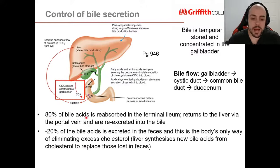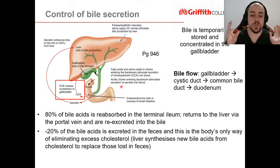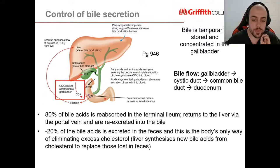So 80% of the bile acids are reabsorbed in the terminal ileum and return to the liver. So basically, again, waste not, want not. We don't want to waste things, okay? So once that bile moves through with our chyme through our small intestines, it will then be reabsorbed. It will then go back to the liver and will be recycled.